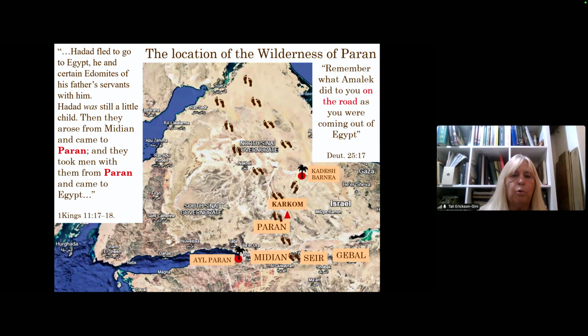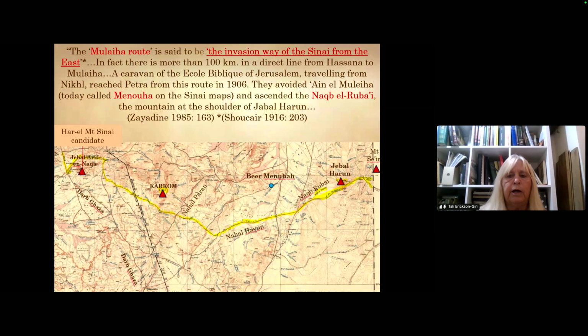And when you notice that in Deuteronomy 25, Amalek, which is a war party, runs into the children of Israel in a place called Rephidim, which is very close to Mount Sinai. And this is something that we know, that the roads are going through this part of the peninsula, and we're not talking about something so far south as the traditional Mount Sinai would infer.